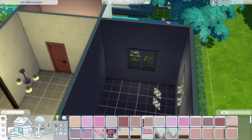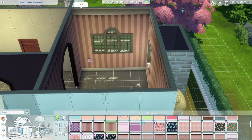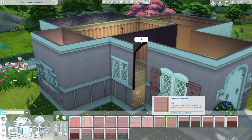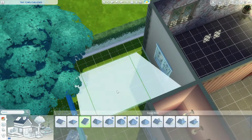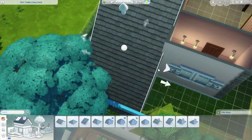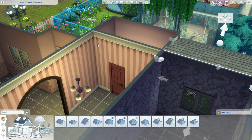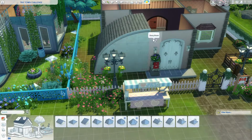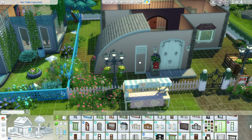So the interior of this house is pink, and so I tried to put different styles of walls. There's a lot of wallpaper because I think that's very commonly used in a lot of cottagey houses. And then you can see I'm trying to add on a roof for a greenhouse. I had it at the back at first, but there wasn't really a lot of space, so I actually put it here at the front of the house.